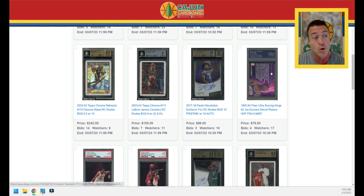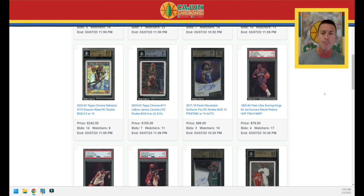And then next to it, we've got a Scoring Kings PSA 9 Dumars. I actually made a move on buying Scoring Kings. I probably bought 70 raw Scoring Kings, all not Jordan, okay? I just looked at eBay. This was about a year and a half ago. About 70 of them: Dumars, Wilkins, Barkley, Ewing, David Robinson, Larry Johnson. I'm trying to remember the people in the set. I should know it.